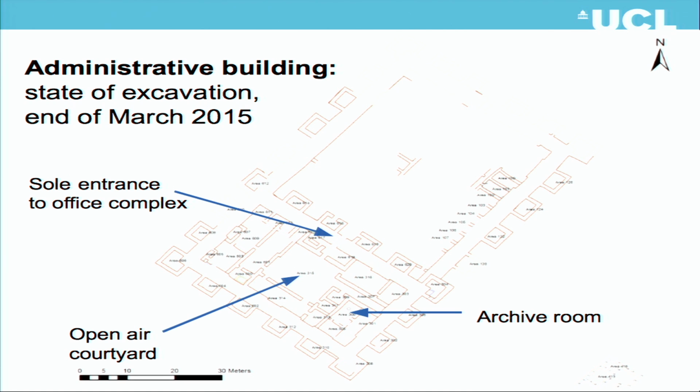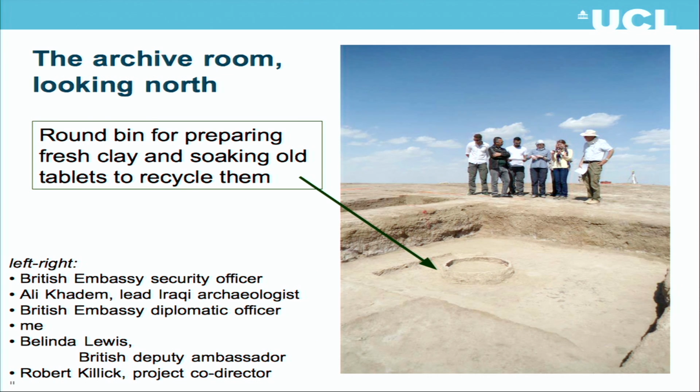So all of our tablets come from this room. They were probably produced in this room, or at least physically made. They were probably written in the open-air courtyard, because there's no natural light source in this archive room. So the objects really stayed where they were made for about 3,500 years, more or less.